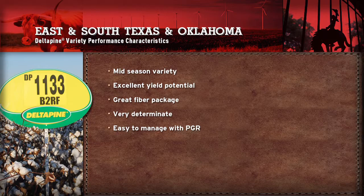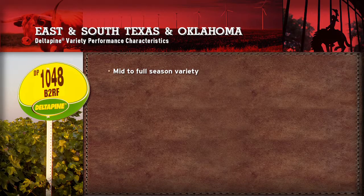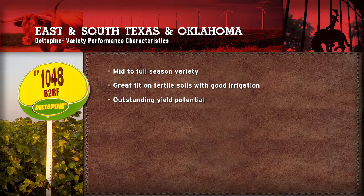The last variety I want to talk about for this market is DP1048. DP1048 is a mid-full season variety that has done an extremely good job in this market. 1048 needs to go on good irrigated acres, good soil with good fertility, has extremely high yield potential coupled with an excellent fiber quality package.